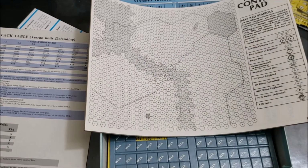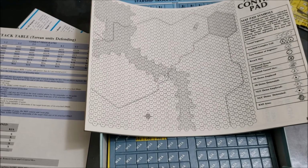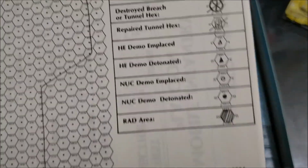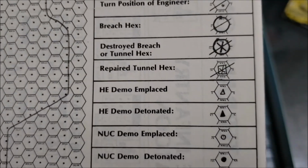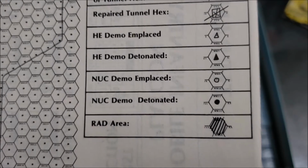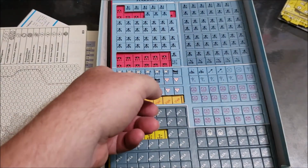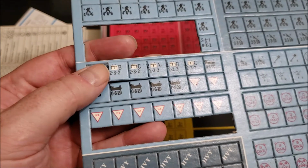All they know is that there's a complex underneath there, and this is how the aliens control where their troops are and where the entire hive is. And then, of course, there's a whole host of markings you could put on here. Breaches, cell complexes, repair tunnel hexes, emplaced nukes, rad zones. Tiny, tiny counters. These counters are much more tiny than I remember. I mean, look at my big thumb.